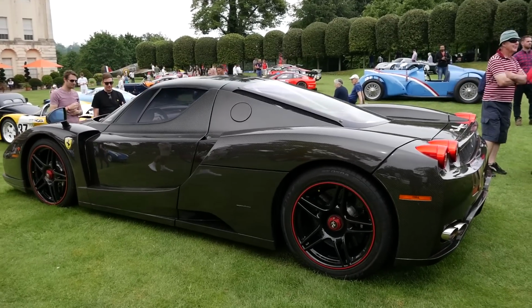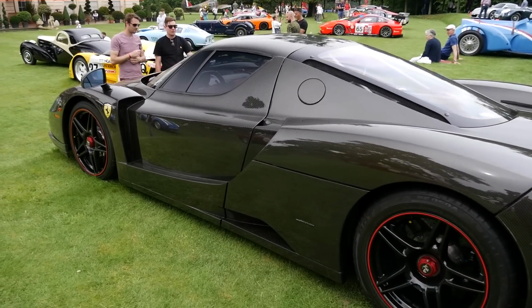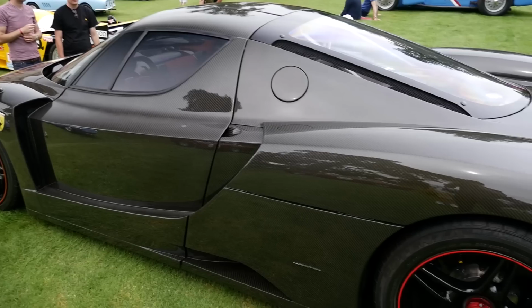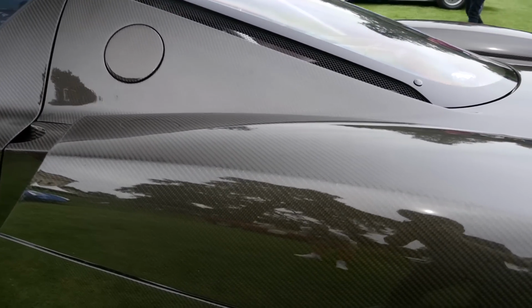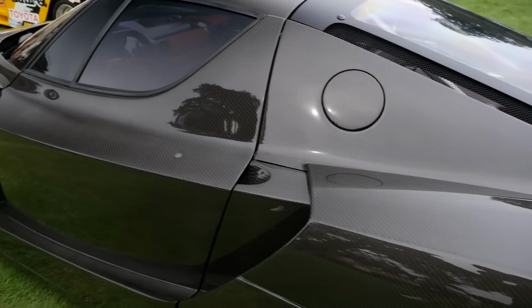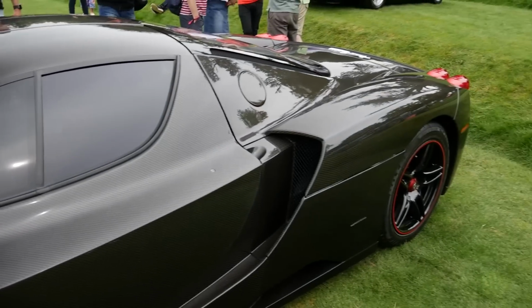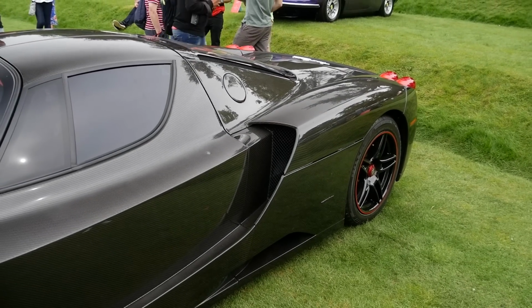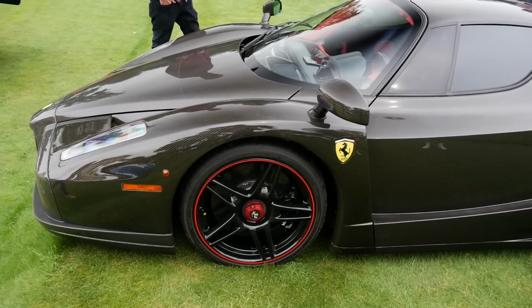Moving my way up the displays now, and I've stumbled across arguably the most special Enzo in the world. Now on close inspection, you probably think, oh, it's just a black Enzo with red bits. If I come closer, you'll realise why it is probably the most special Enzo in the world. This is the only full carbon-bodied Enzo made by Zanasi back in Italy near Maranello, the official body shop and creator of all Ferrari's really highly tailor-made cars.